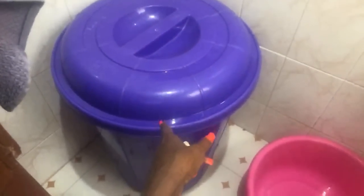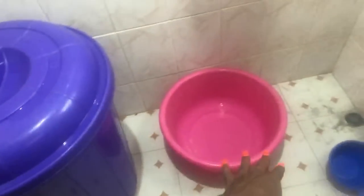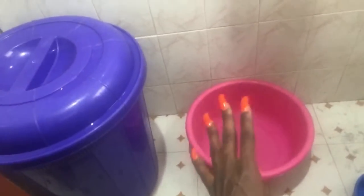I'm changing this purple color off and getting another one. And the good part is when I give it back to Faustina, she takes them back happily, so she must have something to do. This is where you hold your water, okay? Ghana life, where you hold your water.